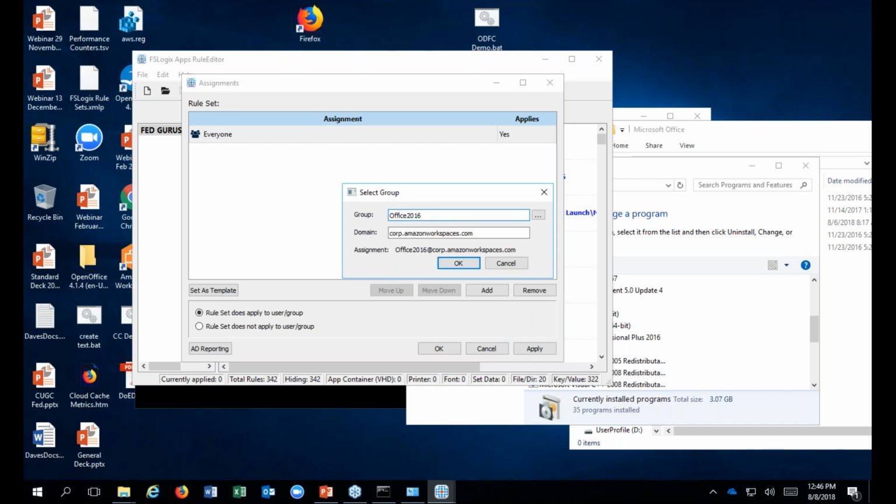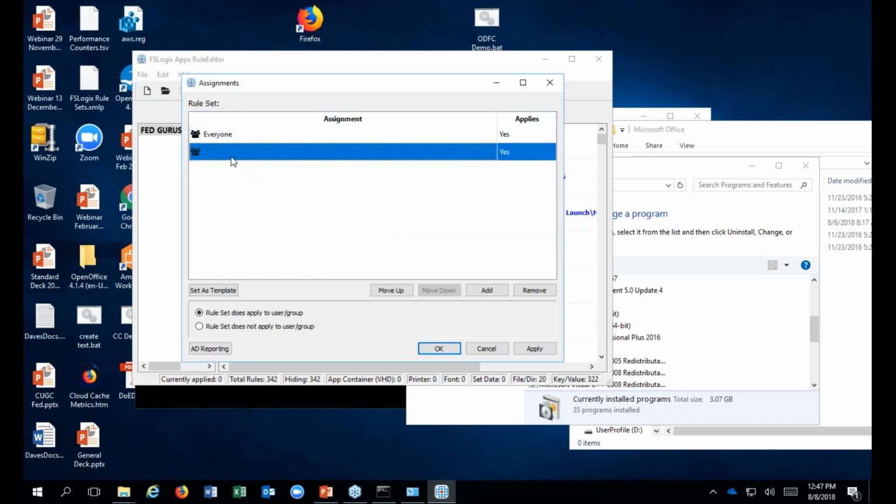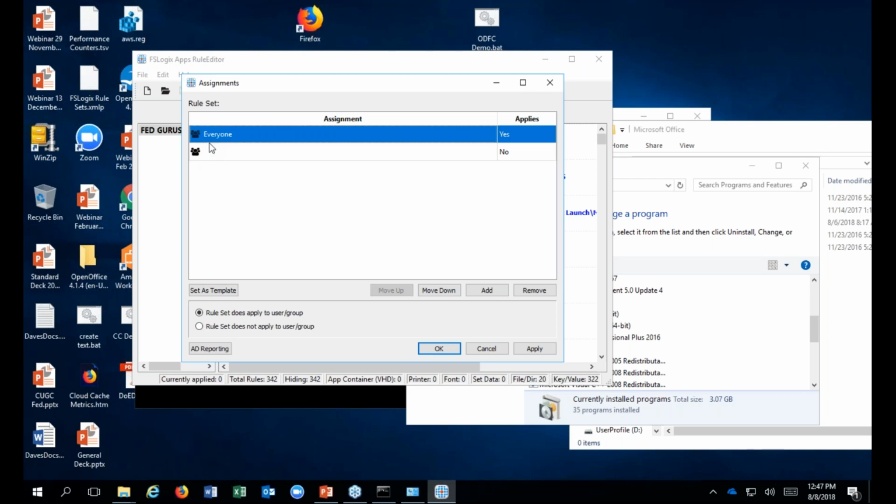Now, you can see I'm doing this demo on Workspaces, right? They're not going to let me modify their AD, so it's going to error out a little bit. You'll get a bunch of blank, right? But what I would do is I'd say, yes, apply this group to everyone, mask it. Don't apply this group to the Office 2016 users. So deny everyone the application, but allow the users in Office 2016, right?